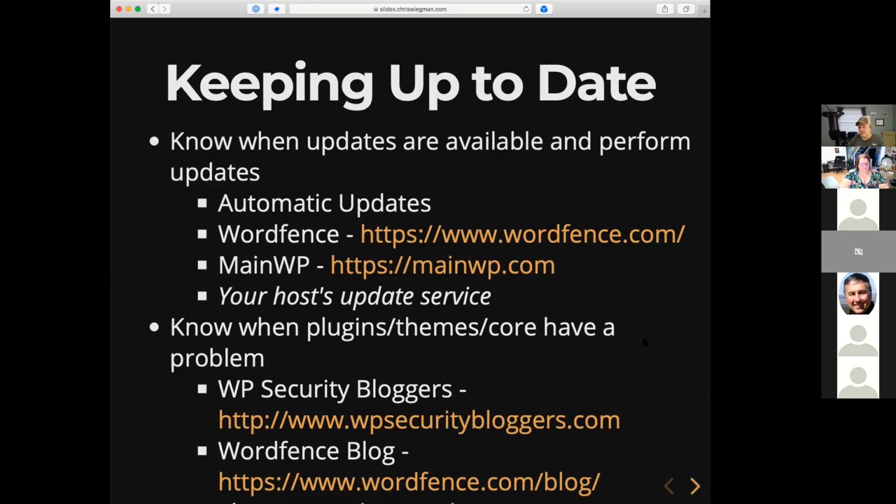Of course, there's still a little protection, and the biggest part of it is keeping things up to date. Turn on automatic updates. Use Wordfence or something like MainWP or your host's. You know, WP Engine, I hate even bringing the name up this many times in a talk. We have a feature called automatic plugin updates or plugin update manager, which will actually take screenshots of your site before, update the plugin, and then take screenshots afterwards and roll it back. And there's a number of hosts that'll do that for you now.